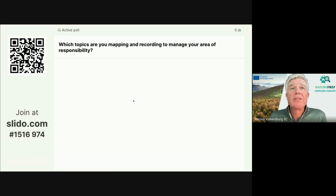Which topics are you mapping and recording to manage your area of responsibility? So when you are involved in managing a nature area, or when you are interested in a nature area, what topics are you mapping, observing and recording that help you to manage that particular area? And this is going to be a word cloud, so you can type words up to 25 characters.